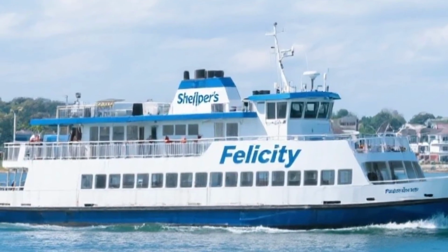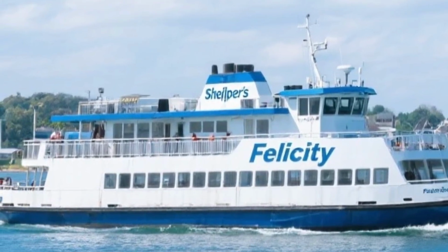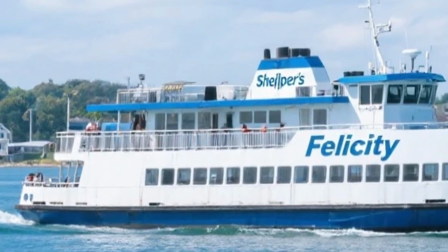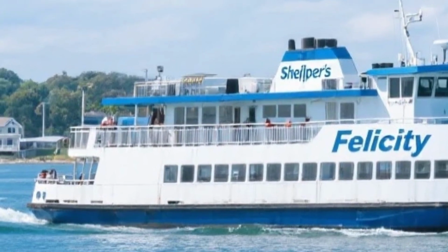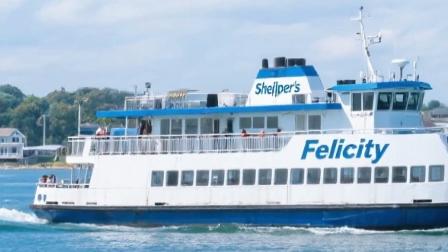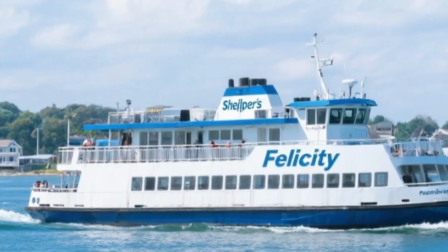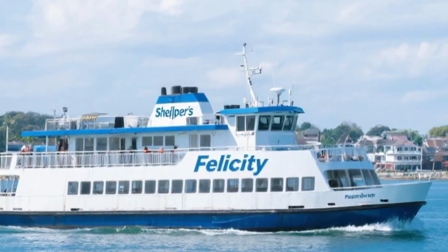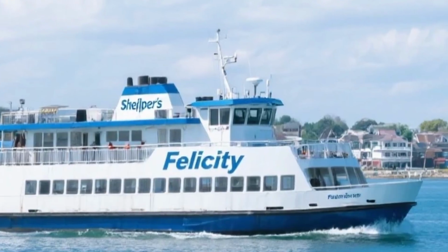That's all for today's review of the Felicity on Sir Boat's yacht. This ferry might not be the flashiest vessel on the water, but it's a tried and true option for anyone heading to Mackinac Island. With its practical design, comfortable interior, solid performance, and the unbeatable service of Shepler's, it's a boat that gets the job done while adding a bit of charm to your trip.